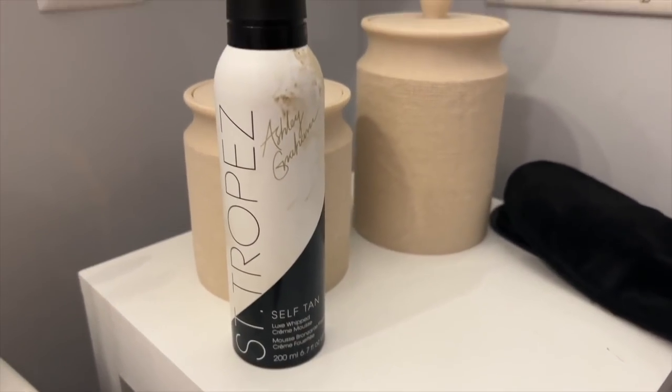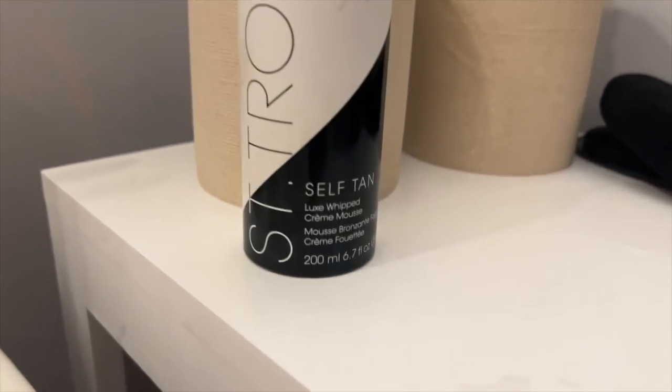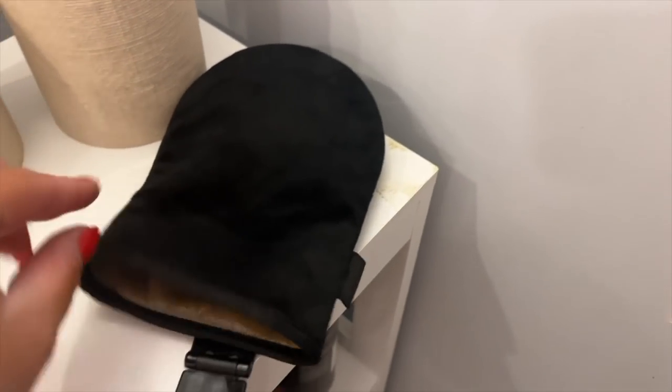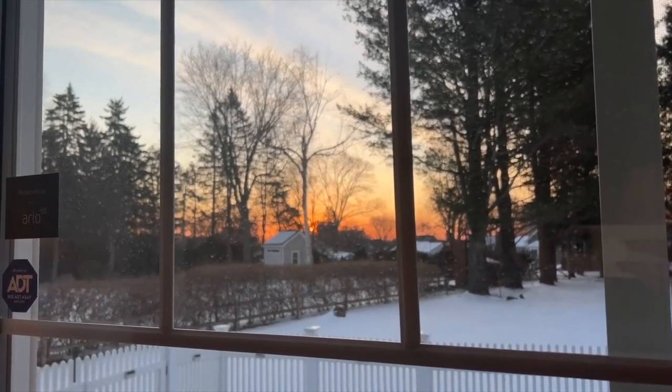Currently drying my toner and serum, but the tan came out so good. It's really subtle, just very natural. I must have slept weird on the hand. It's not the worst, you can't notice it unless I put it in your face. All right, and here was the self-tanner. Sorry, it's a little dirty. The Saint Tropez Ashley Graham and the Luxe Whipped Cream Mousse. And then I used both my normal applicator and this long one to reach my back when Yara isn't home. One perk of getting up early is the gorgeous sunrise.